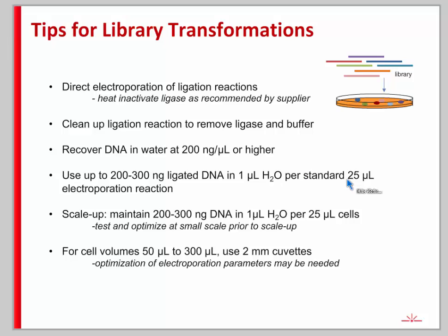So for a standard 25 microliter electroporation reaction, you can use up to 200 or 300 nanograms of ligated DNA and expect to have increasing numbers of colonies up to that level of DNA, but maintain the volume of DNA at 1 microliter. It's also possible to scale up electroporation.